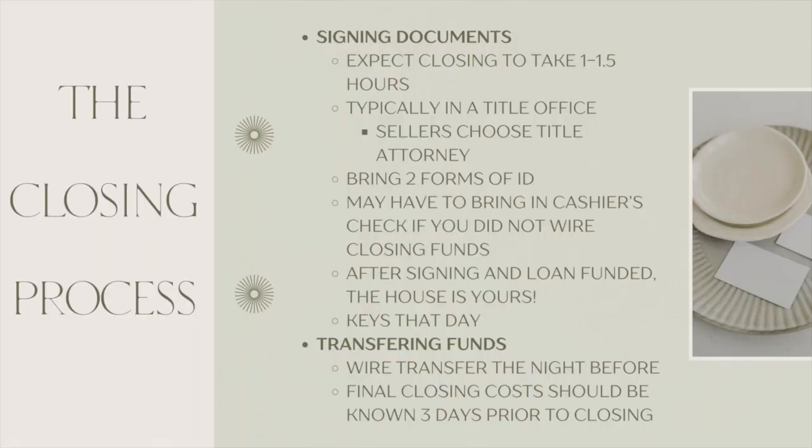After the final walkthrough is done, you can either do it the night before or the day of, then you'll drive to closing. Typically that's at a title office. That's where the attorney that's been handling your file will meet you. Either it's going to be the closer or it's going to be the attorney, depending on the way that you have everything structured. You can expect closing to take about an hour and a half, depending on the type of loan it is. If it's a conventional loan or a cash deal, the packages are pretty short. But if it's a VA loan or an FHA loan, they can be a little longer. Or if you're signing for the home via power of attorney, the process can be a lot longer.